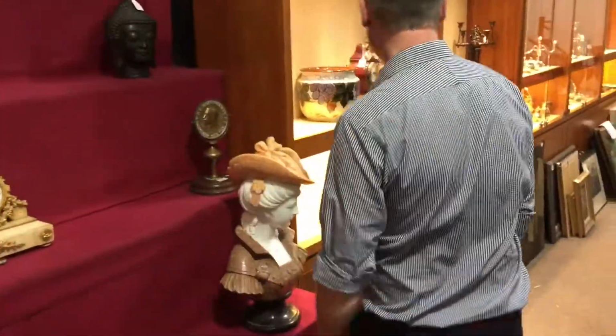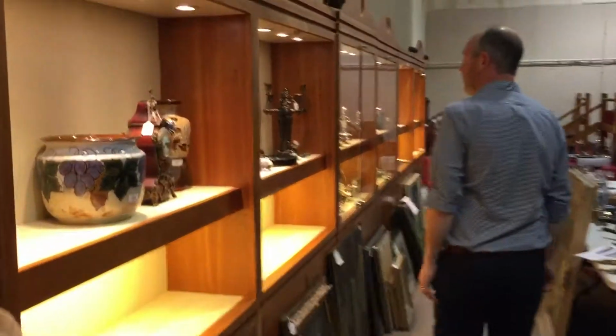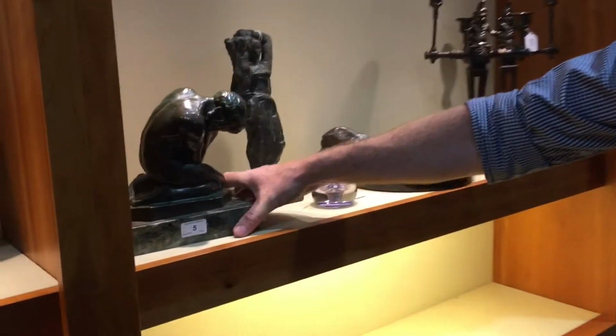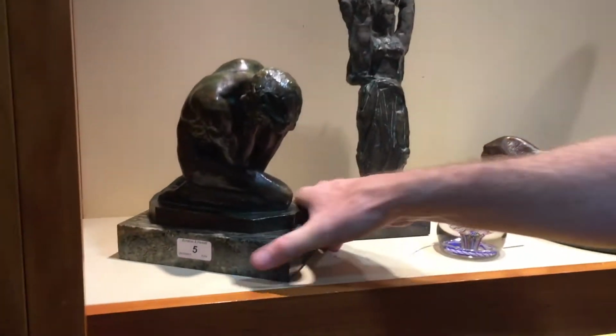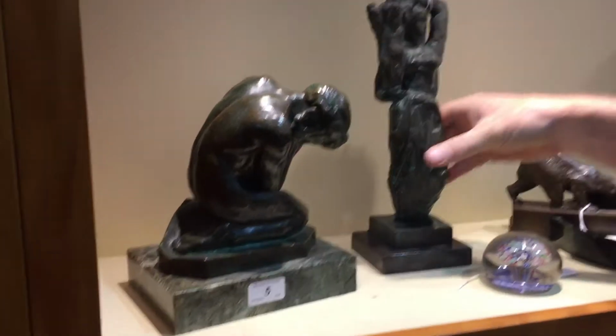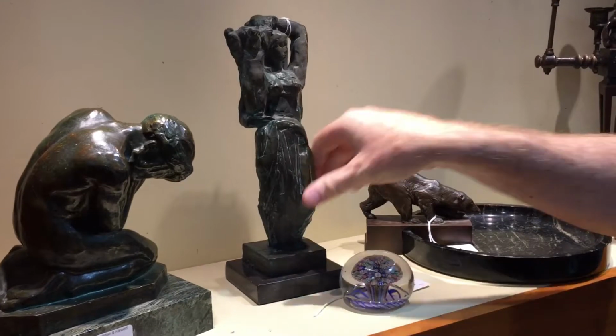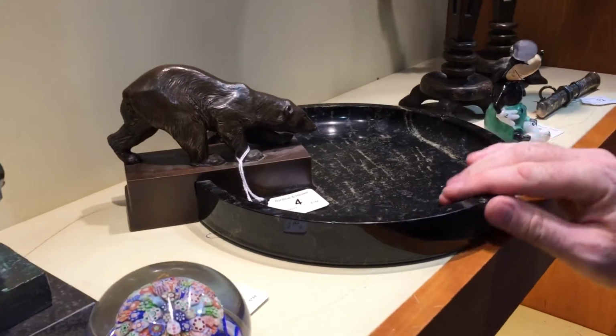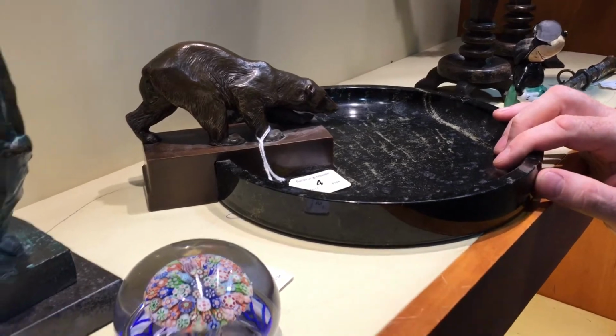We wander along here. We've got some lovely bronzes this time. This is a lovely bronze figure here of a crouching woman. There's a Russian bronze here. These are all sort of £300 or £400. Bronze polar bear on a marble pond. It's an attractive thing, isn't it?